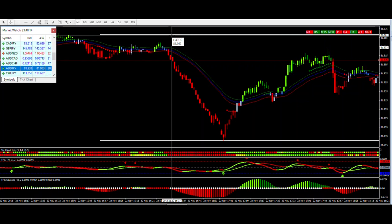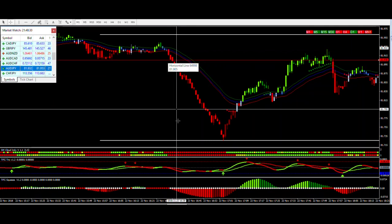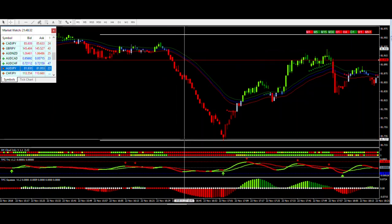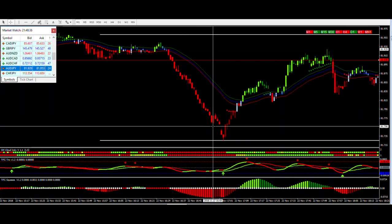I call that a squeeze within a squeeze. A squeeze within a squeeze is when you've got more than one time frame at the same time showing squeezes. You know, get ready for an explosive move, and we did, didn't we? Look at this. Even on the 1 minute chart, that's 81.90, 81.72, 18 pips on a 1 minute chart. You know, it's fair money.